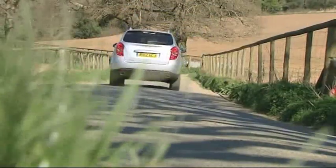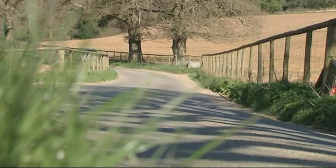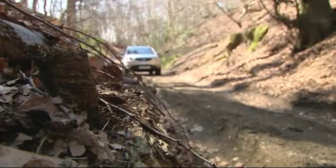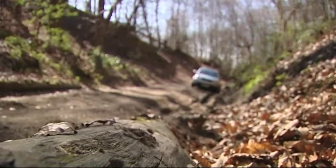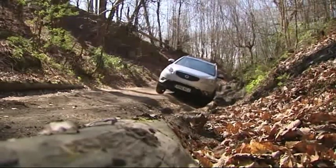And unlike some rivals, it also has a lock function operable via this button on the right down here that enables you to better prepare the vehicle for soft or really loose surfaces, or to help you extricate your Korando from somewhere that you really shouldn't have ventured with it in the first place. It equalizes the power front and rear to give you the best possible chance of traction.